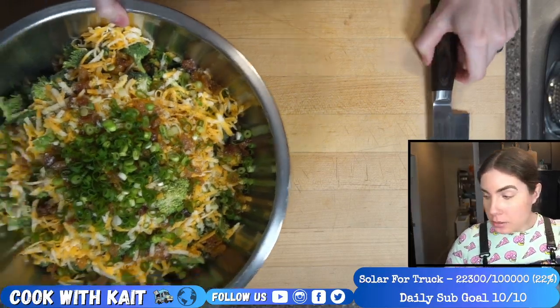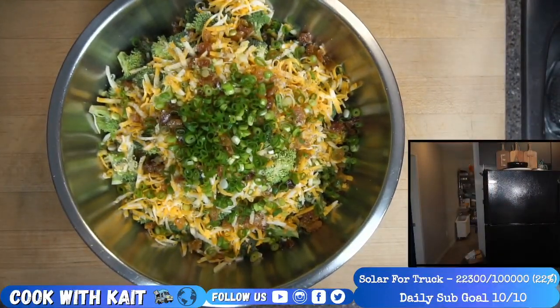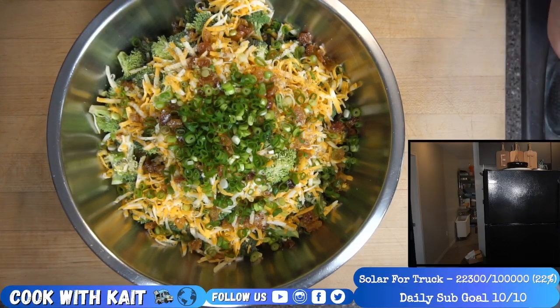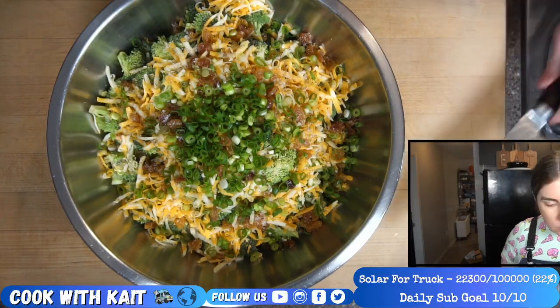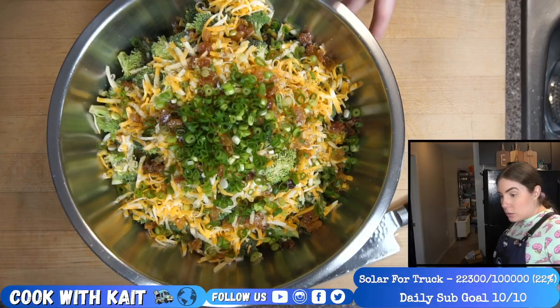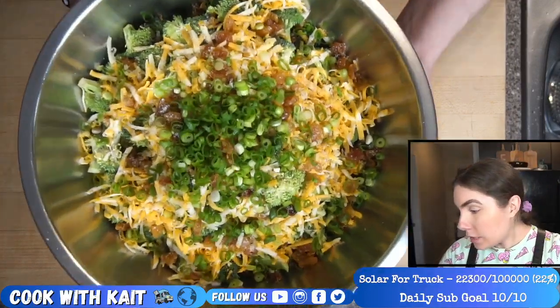Okay, green onions. Complete. That's looking good. It's not even mixed up yet. Just rinsing my knife, and then we'll just put this broccoli salad. I don't think I have any room in the fridge. Let me just peek. I don't think I have any room in the fridge for it. I'll just leave it to the back.